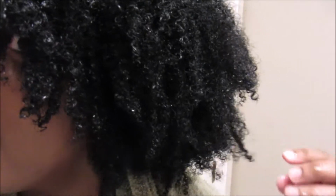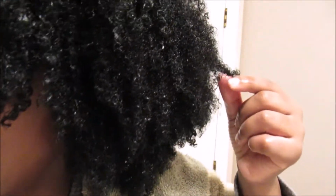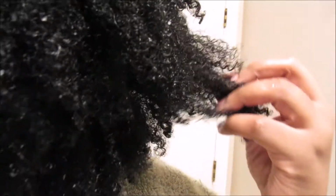From using the Palmer's Olive Oil Deep Conditioner, I did wash my hair with my Jamaican Black Castor Oil Shampoo, as well as co-wash it with the Suave Deep Moisture Conditioner. But here are the results of the conditioner and deep conditioning my hair. As you can see, my coils and curls are starting to form and pop. Let me get you an up close picture.